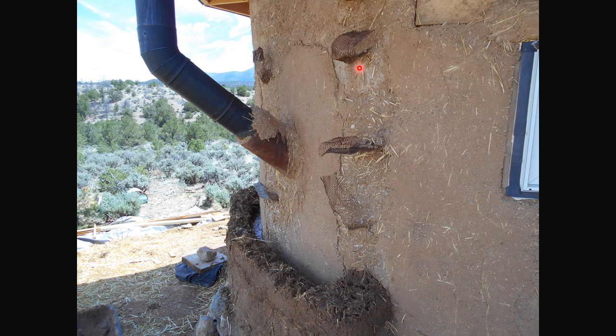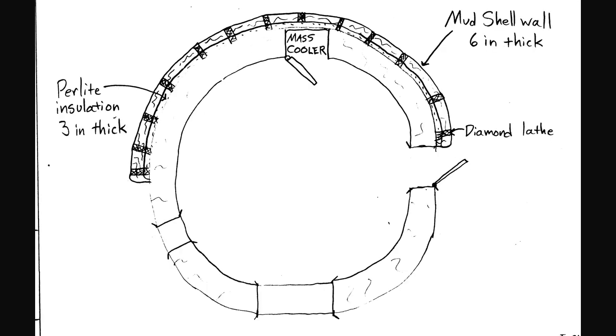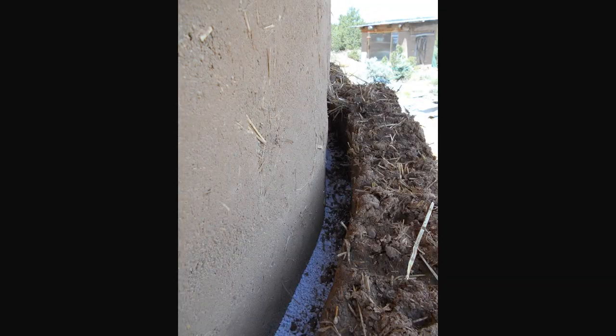Now, going back outside to this lath, like I was saying about this thermal wall, I did build it, and that's the 6-inch thick wall coming up. You can see the perlite sitting inside there like that. This was the diamond lath, like I'd showed you before. The mud shell would go over it. It was like a shell wall or a thermal wall. That's what it looks like there. And that's what it looks like a little closer in, so you can see the cob wall grabbing that lath and connecting to this wall, and you have the 3-inch gap being filled in with perlite.